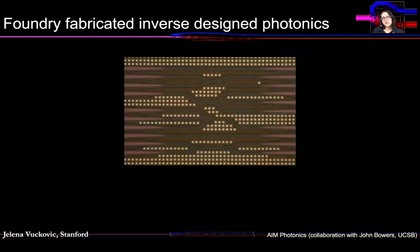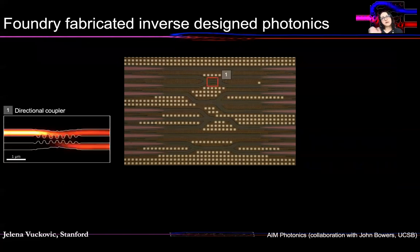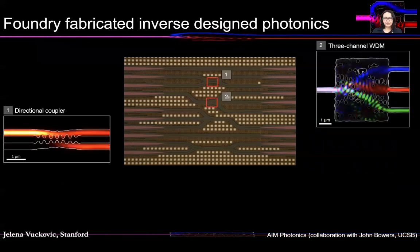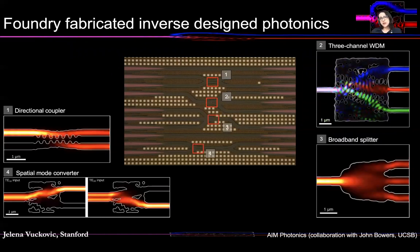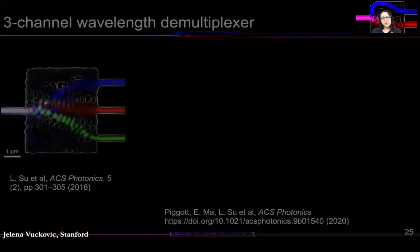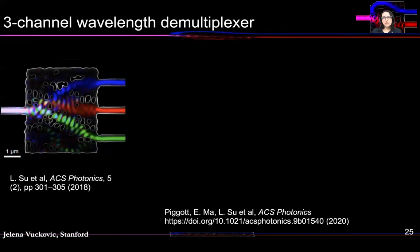So here I'll show you results from our collaboration with John Bowers from UC Santa Barbara, and devices were fabricated in AIM Photonics, but we've been collaborating with several other foundries throughout the world. So we sent a variety of devices, some of which we had demonstrated previously and some of the new ones. We wanted to compare some of the already demonstrated devices with our university-based fabrication, and also wanted to see the behavior for some of the designed ones that we had never fabricated. And here I'll just show you some of the results that we achieved that are really promising.